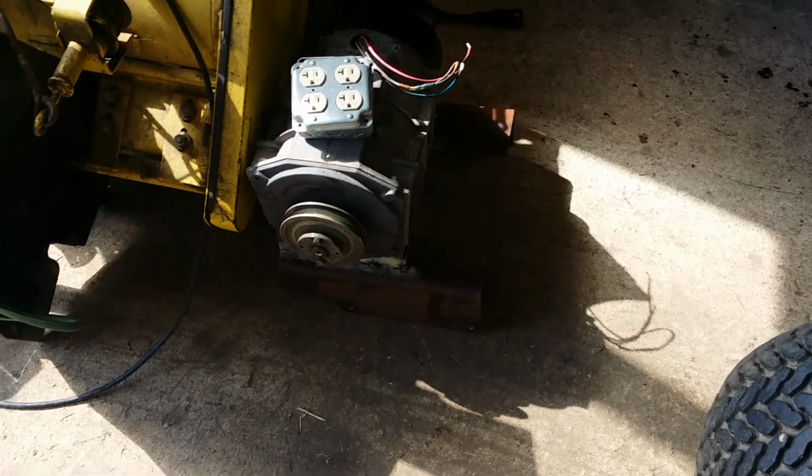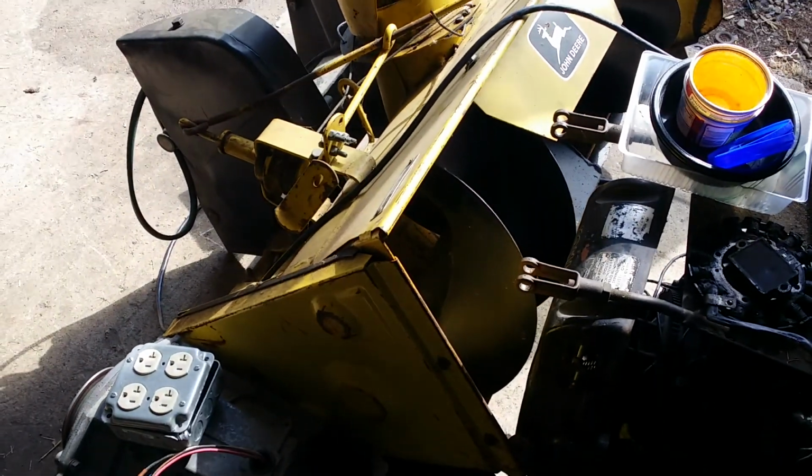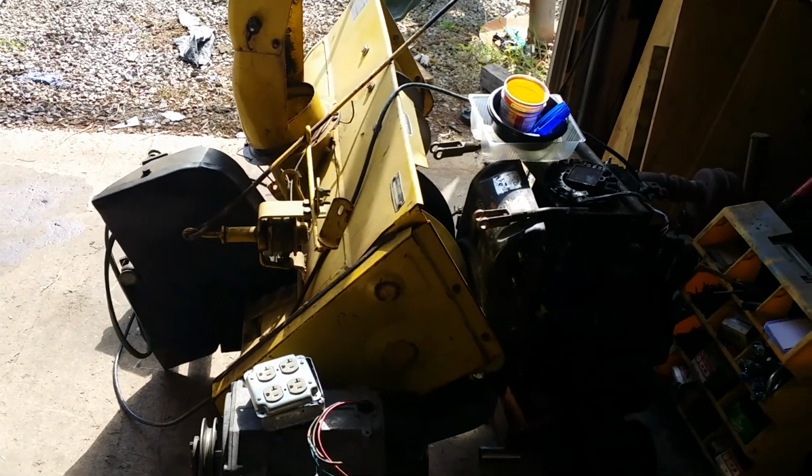And almost the last thing on my list is I've got a few snowblower mods to try and do before the snow actually comes.